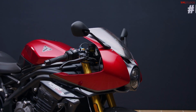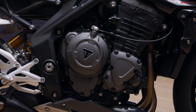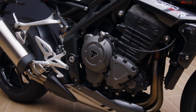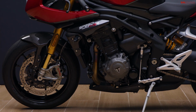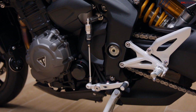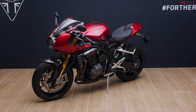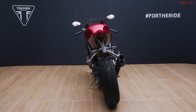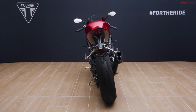It looks pretty cool. Let's dive into the engine real quick because it's really not all that different from the RS. So you're looking at a 1,160cc inline 3-cylinder that makes 177 horsepower. Peak power there is at 10,750 RPM, so definitely a very aggressive and sport-focused machine. It makes 92 foot-pounds of torque, and all those specs are exactly what you would find on the new RS that was announced a couple months ago.